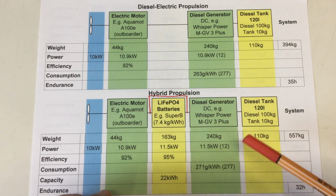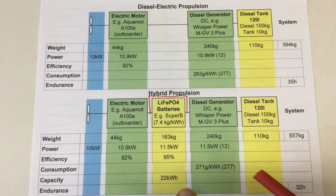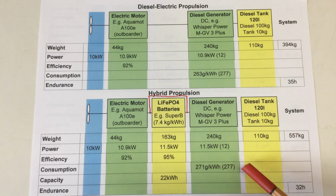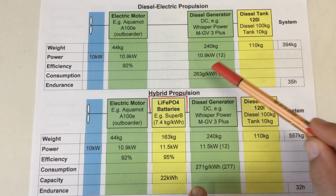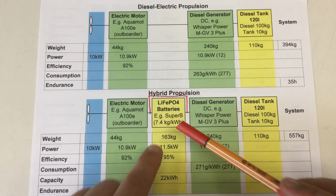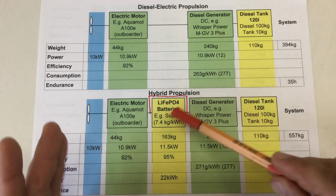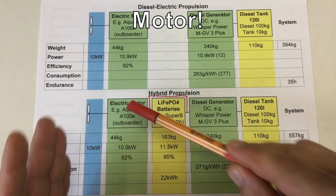The basic idea here is to operate your diesel generator always in the power band where it has the least specific fuel consumption. In case of our Isuzu diesel engine from part 1, that was a bonus of minus 10% compared to max output. Here at the diesel electric propulsion, we only achieved a bonus of minus 5%. And you do that by using the batteries as a buffer. If you're going full ahead, you let the diesel generator run at 70-80% output power and take the rest from your batteries to drive your electric power at a full 10.9 kilowatts.